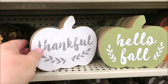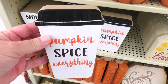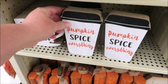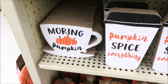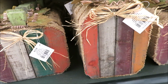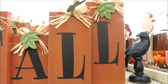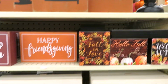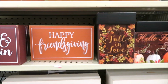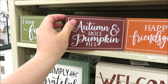Now we'll look at a few small items for your tiered trays. These pumpkins are $3.99, and these adorable coffee-themed signs for $3.99. It comes in both pumpkin spice everything and morning pumpkin. Down along the bottom they have a few colorful planked pumpkins for $13.99. And I found the fall pumpkin standing sign in orange as well. Here are some more small tiered tray signs. This one is $2.99, and then they have these in 3 colors, orange, burgundy, and green for $3.99.